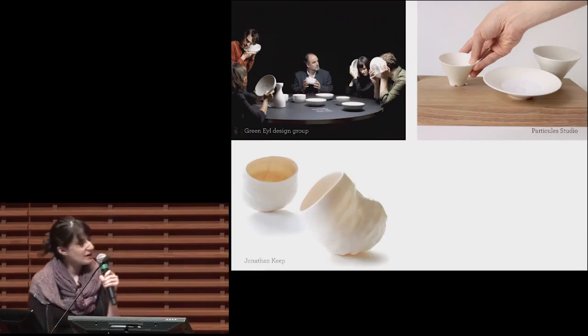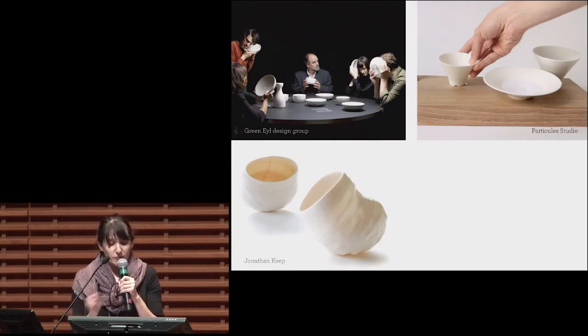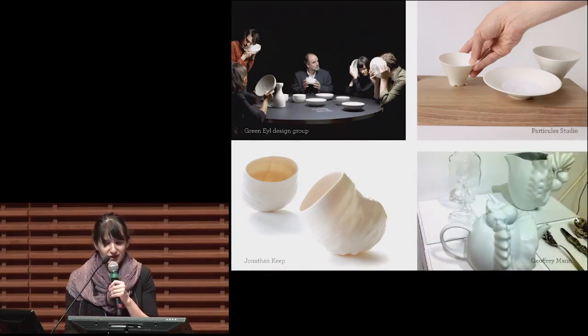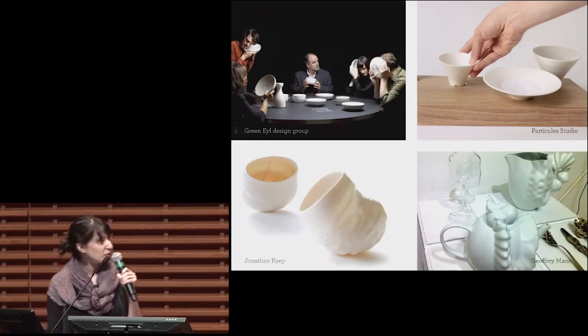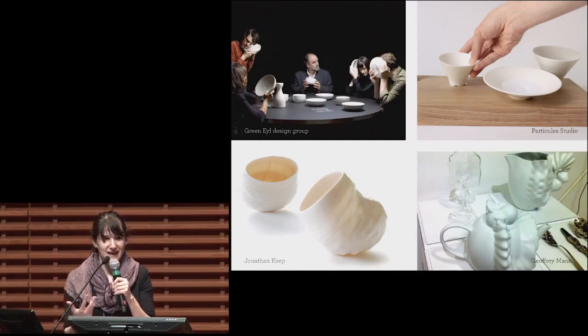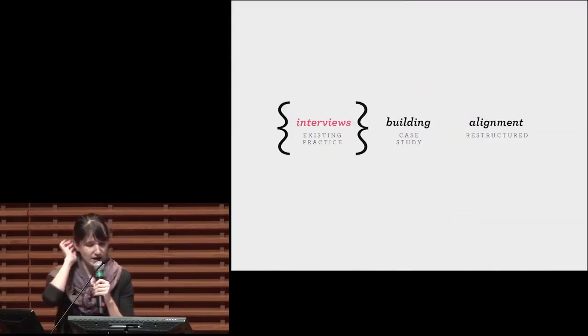And Jonathan Keep here, maybe most connected to this digital integration, is looking at adapting a 3D printer to extrude a carefully formulated slip that's constructing digitally formed ceramic objects. And Jeffrey Mann's work, you might be familiar with, is exploring what happens when the bowls witness the sound of arguments. How can we materialize that through form? So again using the digital to start expanding and exploring those modes of interaction.